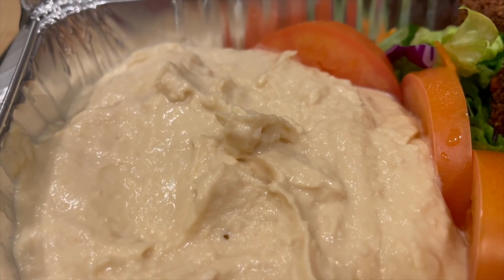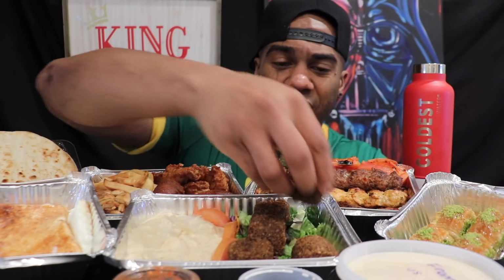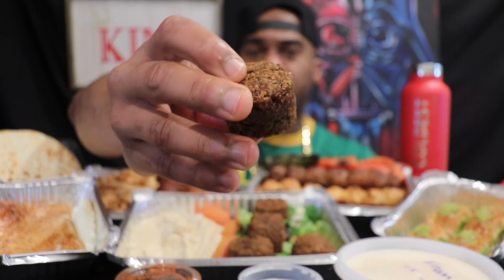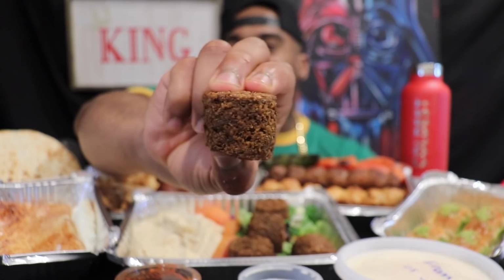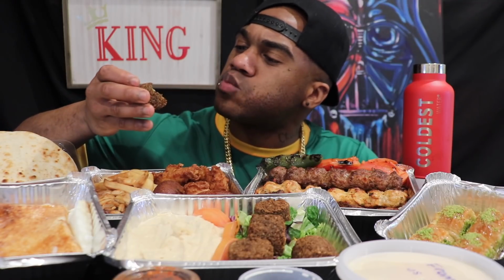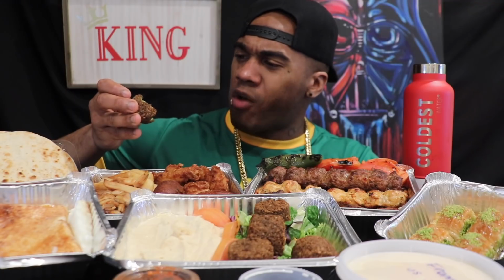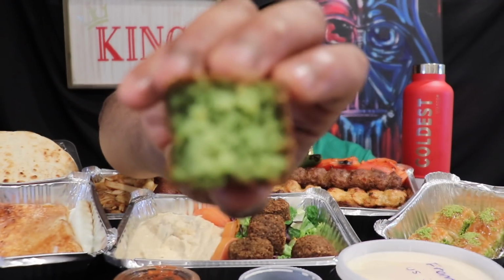But this time they served it along with hummus. I don't usually put falafel in my hummus, but for the sake of the video, we're gonna try it, right? They usually come in balls, and this one's shaped differently, you can see. I'm excited to try this. I love falafel. First bite, nothing in it. Yeah, there's the green. Ooh. Oh, that's tasty. Look at the color on this thing.